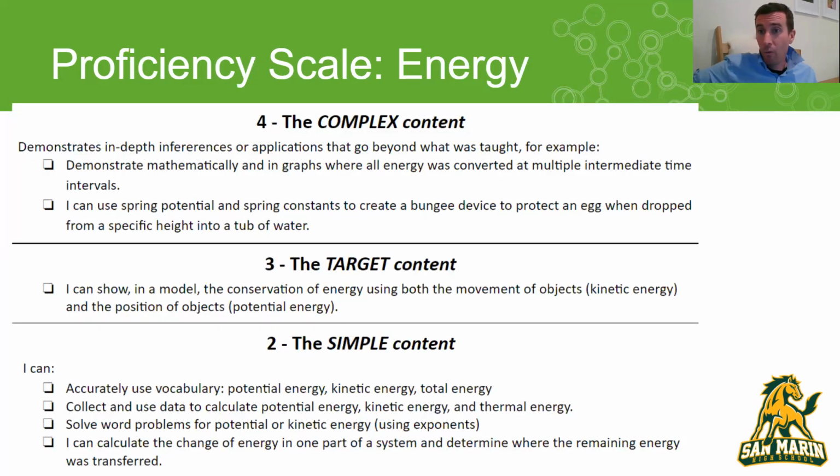Okay, so where do these numbers come from? How do I know what's a 4 or a 3? That's all based on our proficiency scales. I'm attaching with this video the proficiency scales from the first semester, so you can look through and see how you did there, as well as the proficiency scales from the second semester, which are the ones that we're going to be working on this upcoming semester.